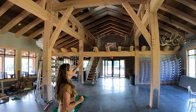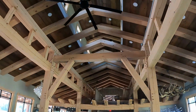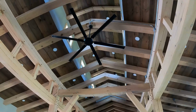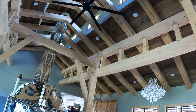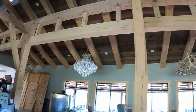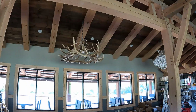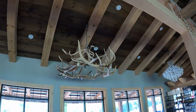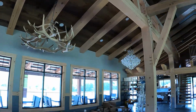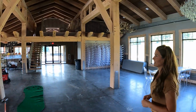So we have the timber frame building. My dad and brother have always loved timber frame. They're always in the woods, they have that deep connection to the land, so timber frame was just a natural fit. And then you'll see the elk antler chandeliers up here. My brother built those. Those are antlers that shed off naturally from our elk at the safari park, and that's what he used to build the chandeliers.